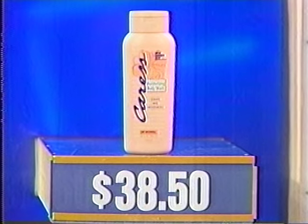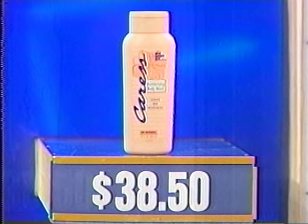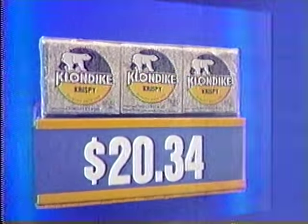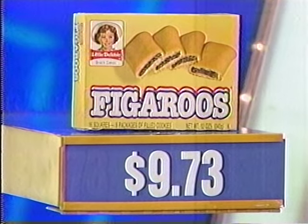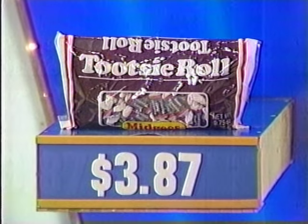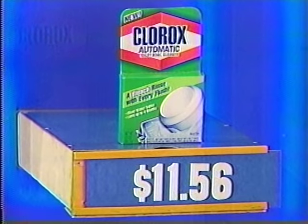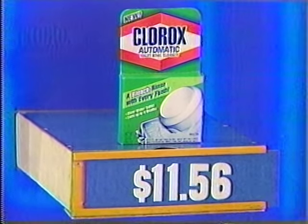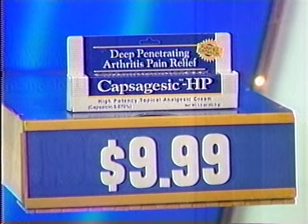Well, here we go, Wayne. Caress Moisturizing Body Wash. It leaves your skin so incredibly soft, you'll swear it's turned to silk before you dress. Klondike Crispy Ice Cream Bars. Great Klondike taste with crispy nuggets. What would you do for a Klondike bar? Unwrap a Little Debbie Fig Bar, and you unwrap a smile. America's number one snack cake is always fun and delicious. By the box or handy single pack. Long on chocolate flavor, short on fat. For 100 years, Tootsie Roll, 66% less fat than a majority of the 20 leading chocolate brands. Clorox Automatic Toilet Bowl Cleaner keeps your toilet clean and deodorized by providing a rinse of Clorox bleach with every flush. And enjoy prolonged relief from arthritis pain with Capsigesic Cream. Odor-free Capsigesic contains capsaicin for deep relief.